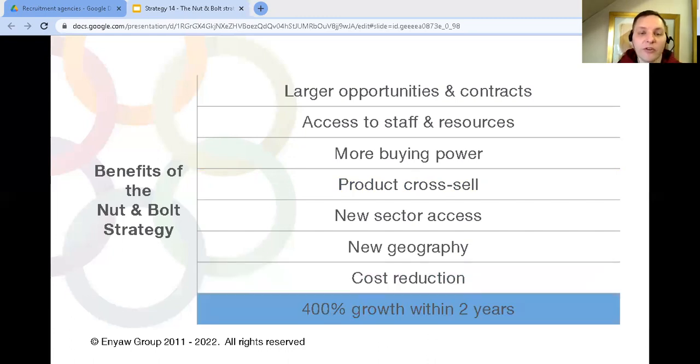So buying a business, if you do it properly, can have a big impact on both businesses. Often you'll see both businesses double in size within a couple of years if you can get the synergies right. That means both reducing costs, but also adding revenue by bringing the two businesses together.